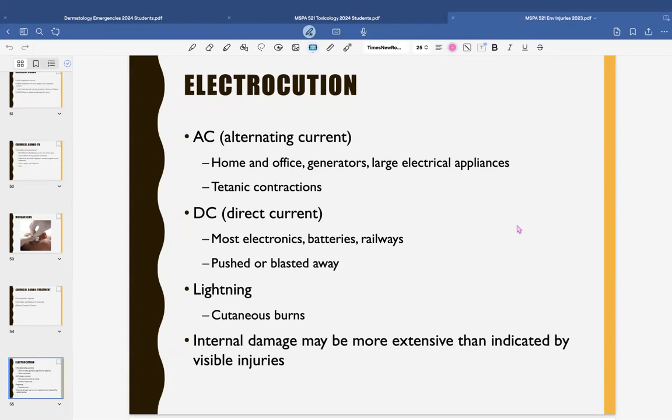Lightning is going to cause burns to the skin, cutaneous burns. Higher voltage electrical injuries cause skin burns, and also internal damage from electricity. Pictures in a minute, it's interesting. Lightning can actually cause a very specific type of scar called a Lichtenberg figure. These are patients who have been struck by lightning. Crazy scars on their skin.